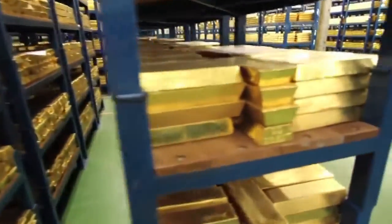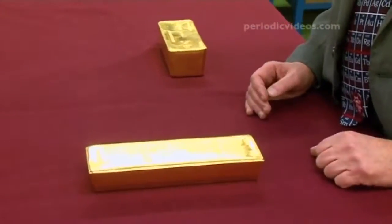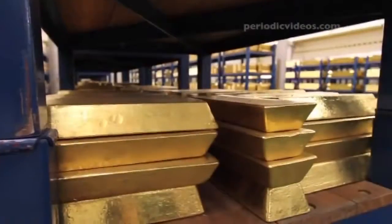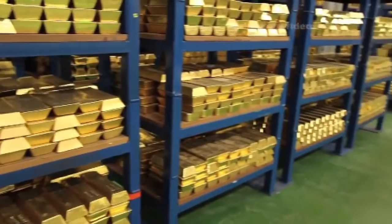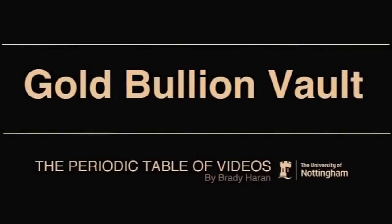In some ways, I think it's quite disappointing seeing these bars, because gold is an exciting element. It has interesting chemistry, and it's just sitting here doing nothing. It's enormously impressive, but it's a bit sad, rather like a mausoleum where the dead gold is sitting, waiting for people to remember it. Could be doing exciting reactions and so on.